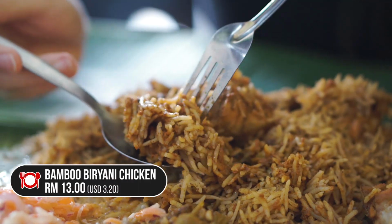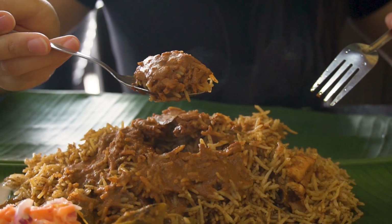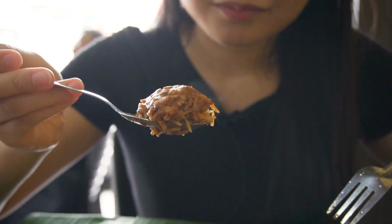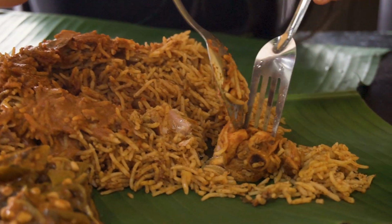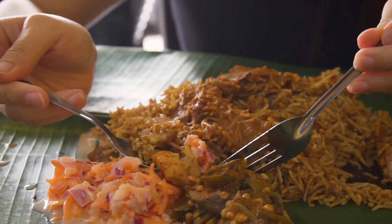I have ordered the chicken biryani. It looks amazing. You can see it still smoking hot. I got some chicken there. They put some of that salad and the okra.